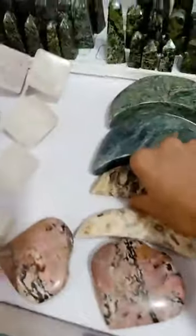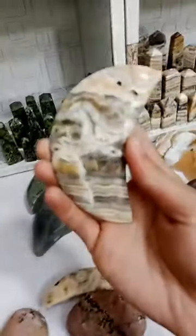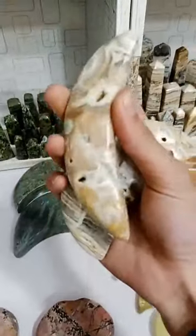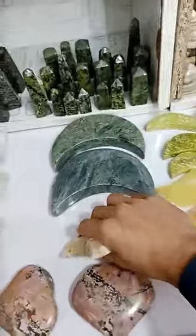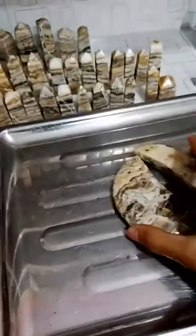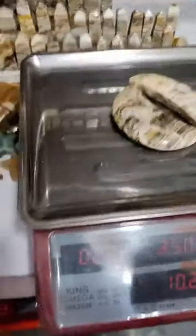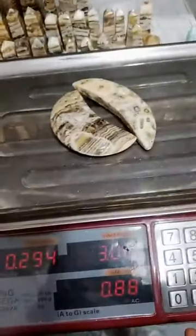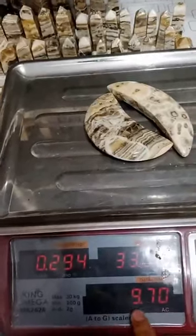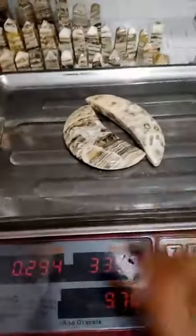Yeah, yes. Yes, I found these. Oh, this one. So this one is not good. So this one is good. Okay. If you want to buy both, you can see both on a scale. So $9.5 for both.